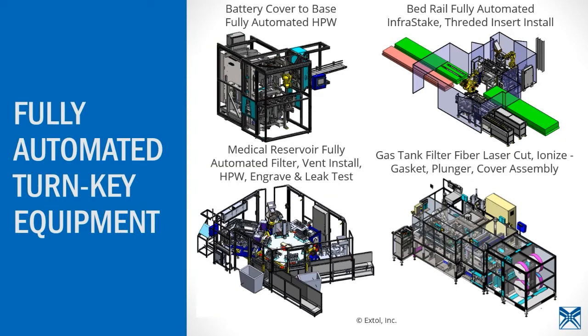In the bottom right-hand corner, you have a gas tank filter assembly cell that takes pretty much the gas tank filter fiber. It was a fiber filter. You can see in the bottom right-hand corner the pink rolls. We're laser cutting it, ionizing it, cleaning it, and then we're also assembling the gasket, plunger, and cover to it as well.